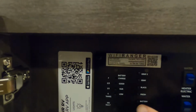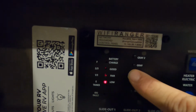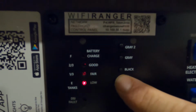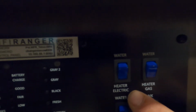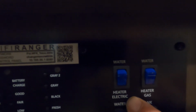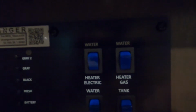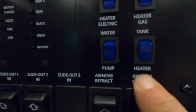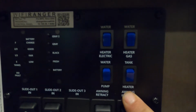So this is where you'll check your tanks, your battery, brand new. Your fresh tanks, all these are empty. This fresh tank button is the one that I said you can watch when filling up your potable water. Over here is where you turn on your water heater if you're hooked up to electric. Turn on your water heater if you're hooked up to gas here. Water pump if you're using potable water. And tank heaters if you're in inclement weather and you want to heat up your tanks with little pads that are on them.